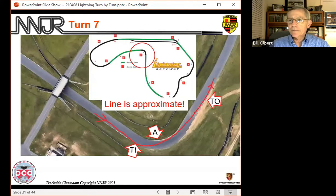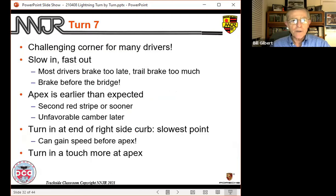Turn 7, lots of people's least favorite corner at Lightning, I think, and certainly where way too many mistakes are made. This corner gets overdriven more than any other corner at the track. And frankly, I guess I know why, but there's still no explanation for it. This is a slow in, fast out corner. Almost everybody brakes too late, trail brakes too much on this corner. Almost everybody.